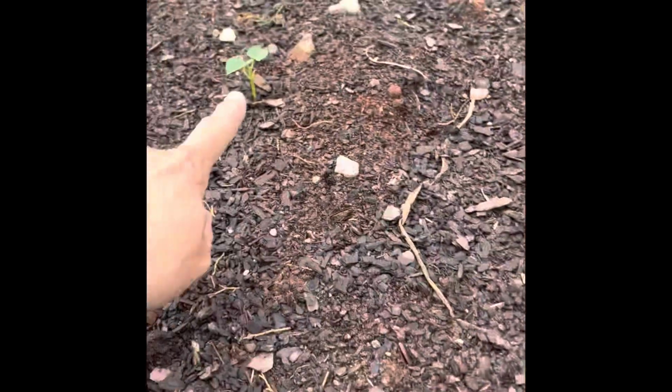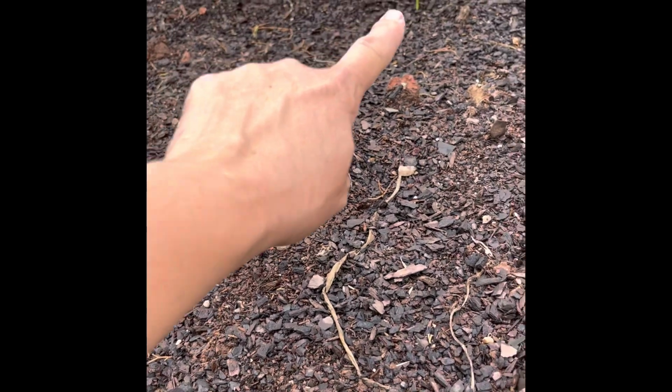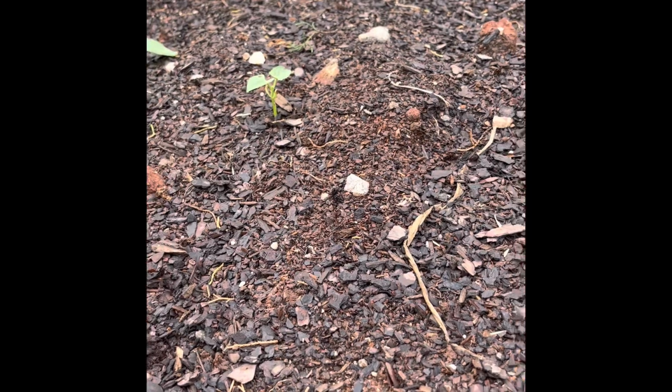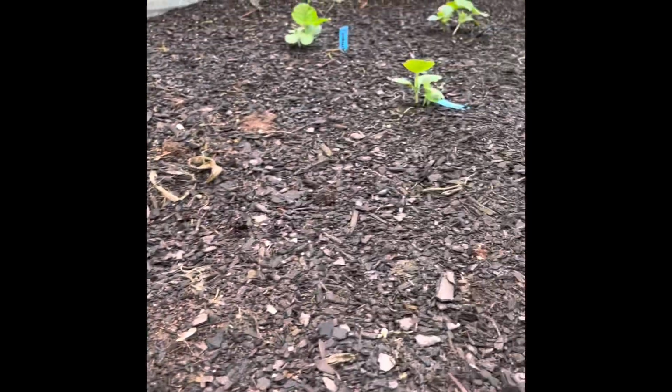So far, I have these. This is supposed to be a French garden bean. Looks like only 1 or 2 have popped up so far. So we may have to re-sow these because they just may not be good seeds.